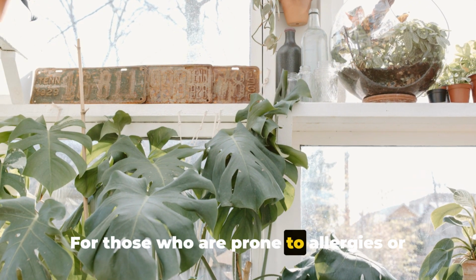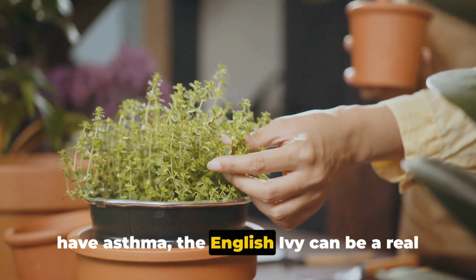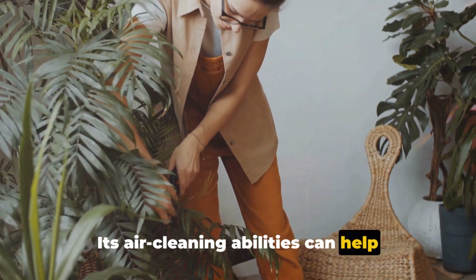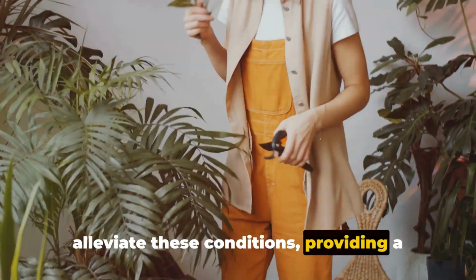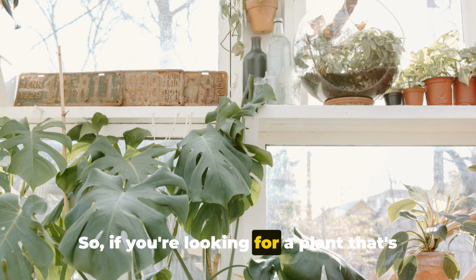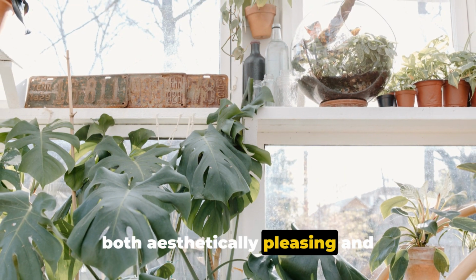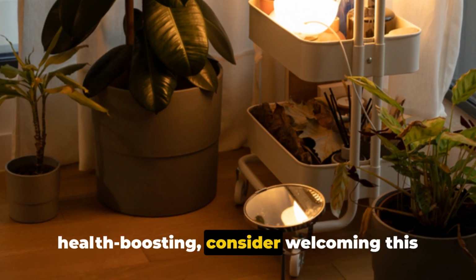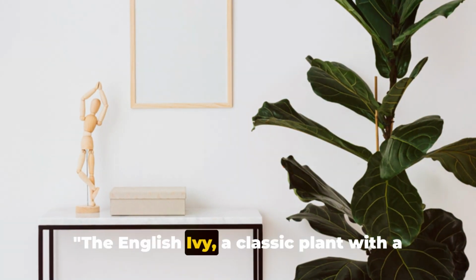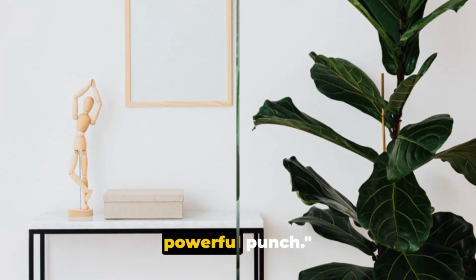For those who are prone to allergies or have asthma, the English ivy can be a real game changer. Its air cleaning abilities can help alleviate these conditions, providing a breath of fresh air, quite literally. So, if you're looking for a plant that's both aesthetically pleasing and health boosting, consider welcoming this classic climber into your home. The English ivy, a classic plant with a powerful punch.